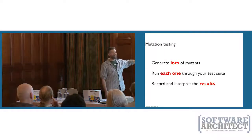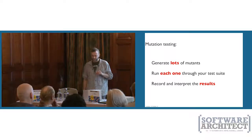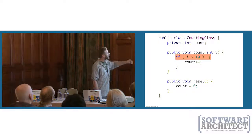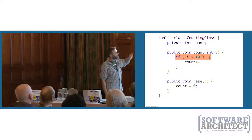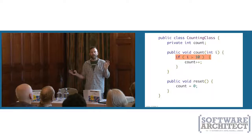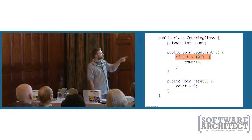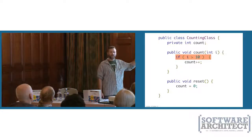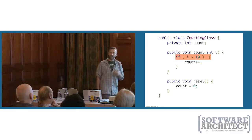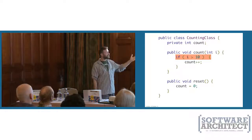Because otherwise we might do lots of this and get cool and groovy stuff and then forget about it. So here we go back to our class that we were looking at earlier, the counting class. And so we're going to pretend that we are a mutation generator. So we're about to create a mutant here. And we're going to take this statement, the greater than or equal to 10, and modify it to be greater than 10. So that is a modification, a functional modification of the code under test. So this is a mutant.